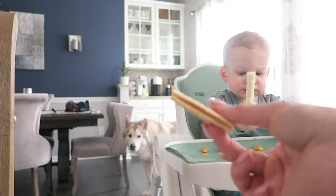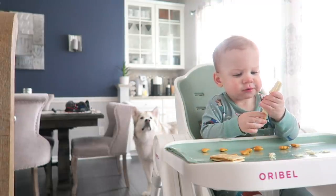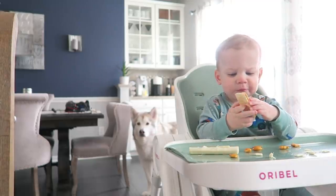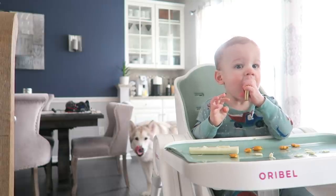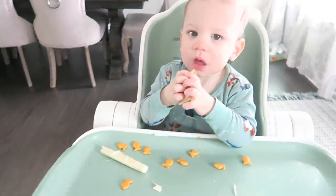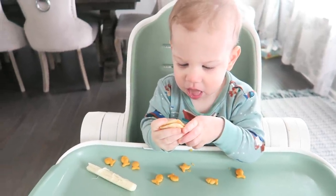Gonna give him some peanut butter crackers. You know you like that. You love peanut butter. I don't know why you eat it like that. You always eat it the wrong way. And then he ends up opening it up.